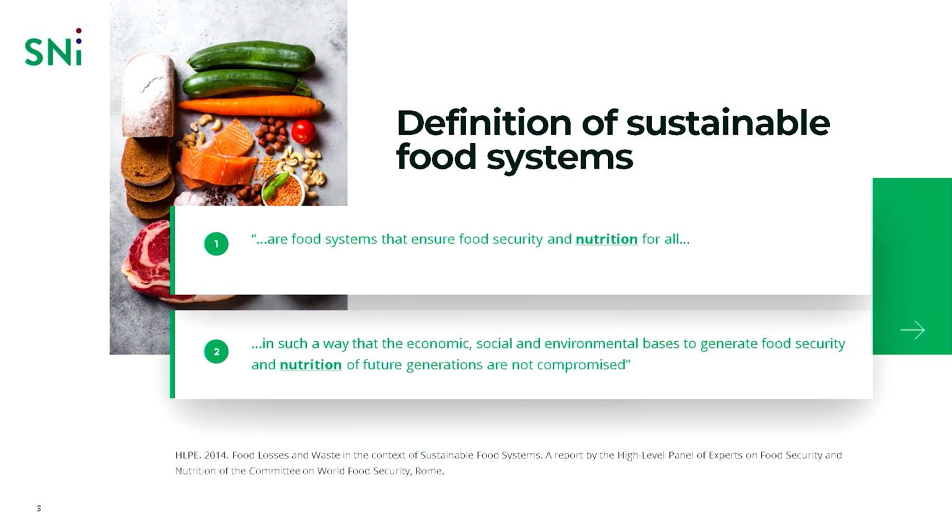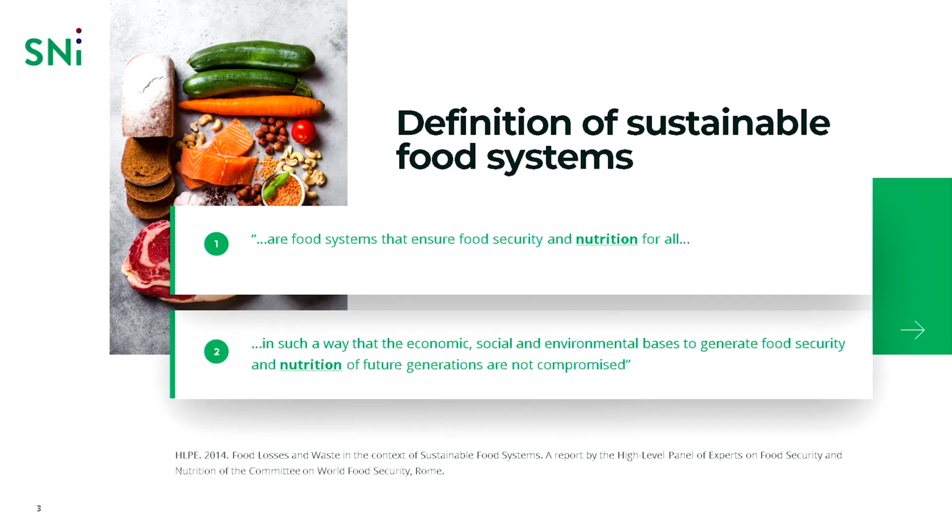The definition of a sustainable food system, which is something that we need in terms of the globe, is to ensure food security and nutrition for all. And that's the important bit, for all. And in a way that satisfies economic, social, environmental concerns in terms of achieving that.